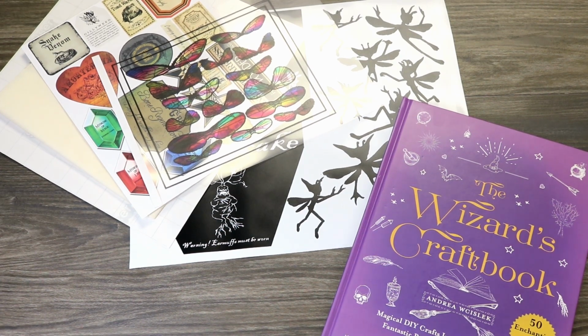As most of you know, I have a new book coming out and it is being released today. That book is The Wizard's Craftbook. It is 50 magical DIYs inspired by Harry Potter, Fantastic Beasts, Merlin, and even our favorite Disney witches and wizards.